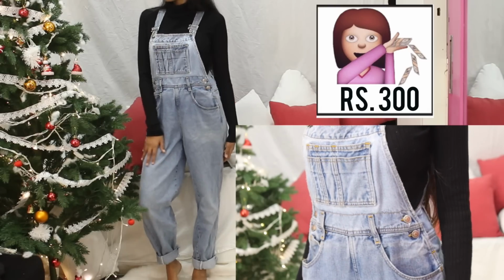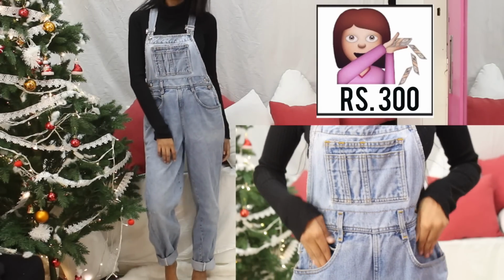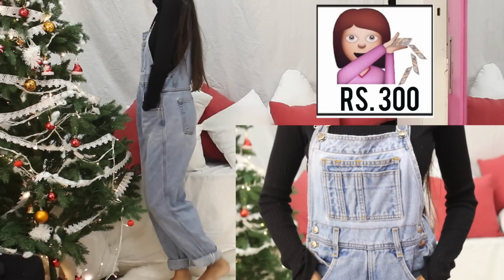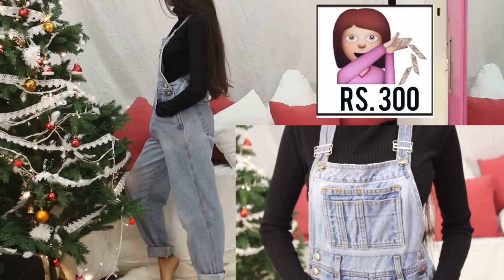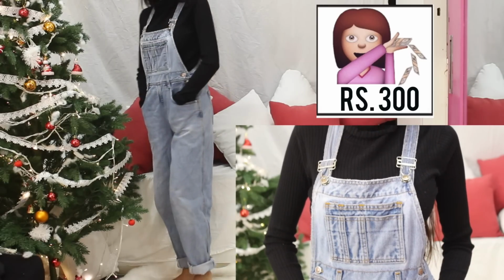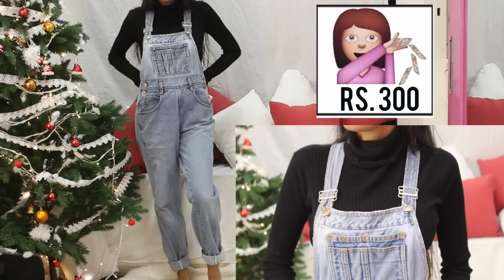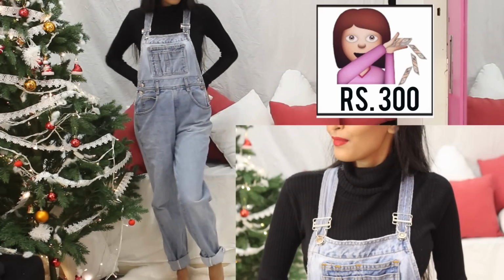So I'm gonna start off with probably one of my most favorite purchases. I picked up these baggy, comfortable looking light wash denim dungarees and I got these for rupees 300, which I think is an absolute steal because the vendor started off by quoting it at I think 800 rupees and I was finally able to get it at 300, which I feel like I could have easily gotten till like 200, but I settled for 300. But nonetheless, I love the way these look on me and they fit beautifully.